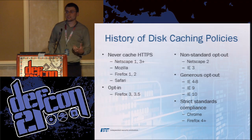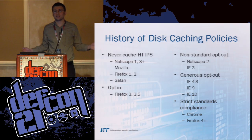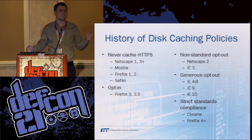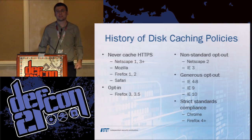So adding to this confusion as to what works and doesn't work today, things were different in the past. The first browsers, like early versions of Netscape, when SSL came out, didn't cache anything that came over HTTPS. And even some later browsers followed that, and even today, Safari still works that way. A server sending something over SSL, it's never cached, and the server has no way to mark something as non-sensitive to make an exception to that.